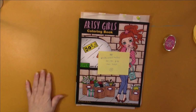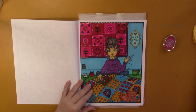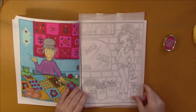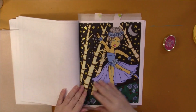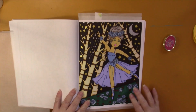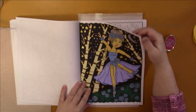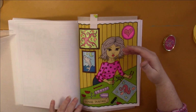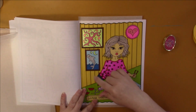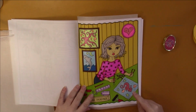Okay, this is the Deborah Muller group is working through this book. So I need to do 3 pages in it. I did the quilt lady. The ballerina. She's got some glitter on her. And finally, the diamond painting lady. So I did all her pictures on the wall in gel pen, so they looked like diamond paintings. This too.